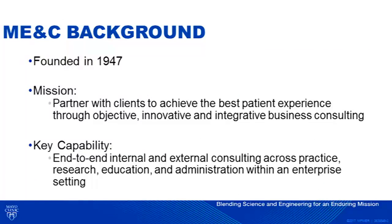So here's some background on the Management Engineering and Consulting Department in Mayo Clinic. ME&C was founded in 1947 and has been engaged in healthcare consulting business for over 70 years. Our mission is to partner with clients to achieve the best patient experience through objective, innovative, and integrative business consulting. And our key capability is end-to-end internal and external consulting across practice, research, education, and administration within an enterprise setting.